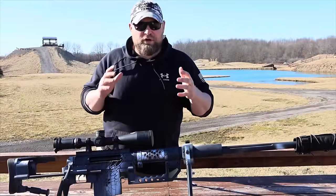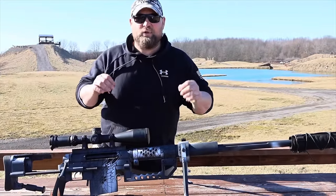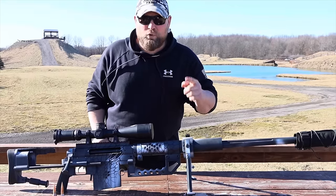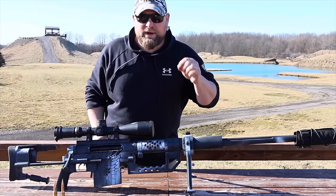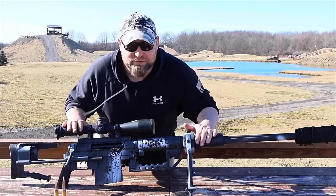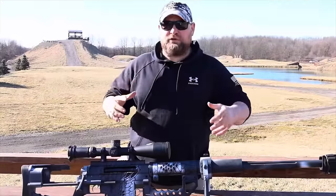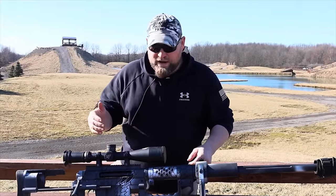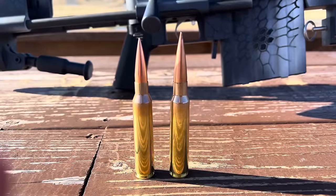This is the M200 Intervention by CheyTac. This is one of the top sniper rifles ever made. As a matter of fact, it was ranked number one for the best sniper rifle in the world by the Military Channel. This is a serious piece of hardware right here. So this rifle was first produced in the year 2001. It is chambered in 408 and 375.